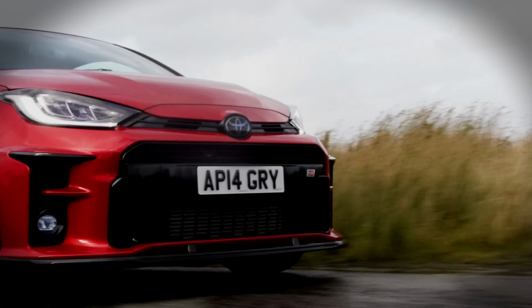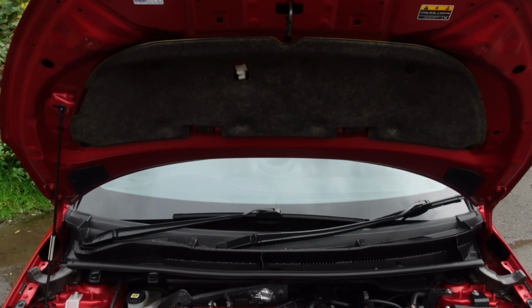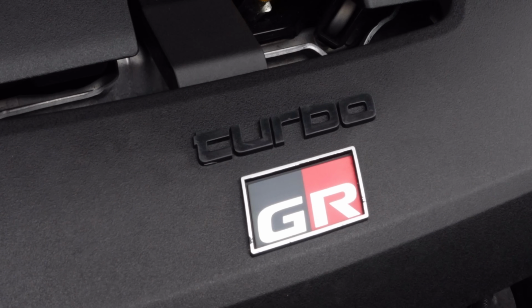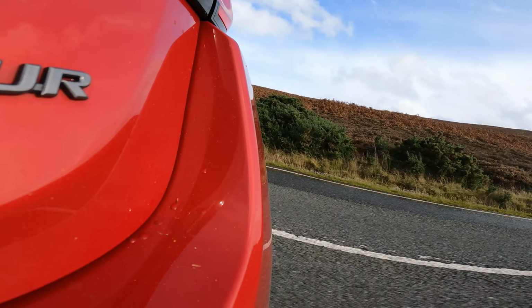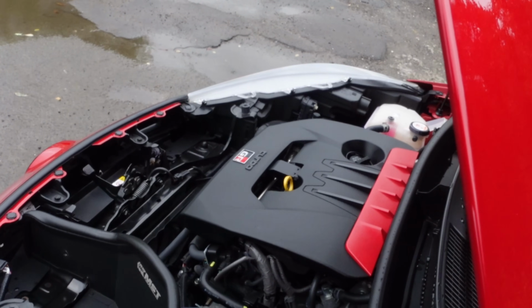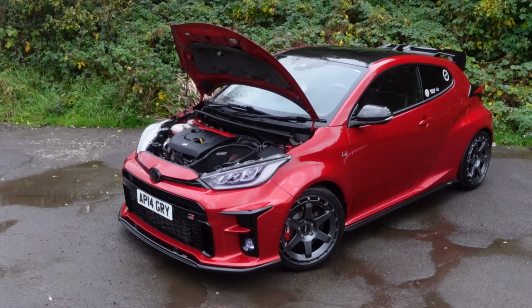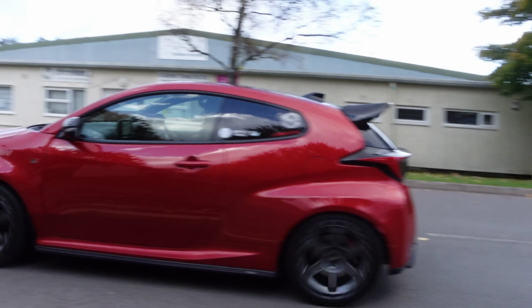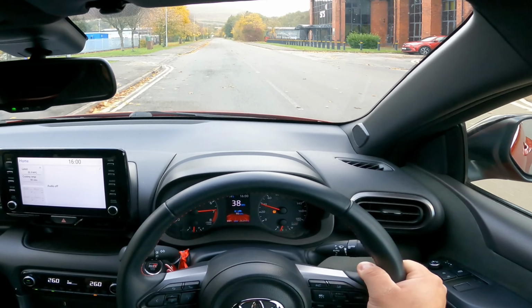performance car. The GR Yaris is powered by a 1.6 litre 3-cylinder turbo petrol engine producing 257 brake horsepower and 266 foot-pound of torque. It has the honour of being the most powerful 3-cylinder production engine. 0 to 60 is dealt with in just 5.3 seconds, and yes, we will be testing this later on.